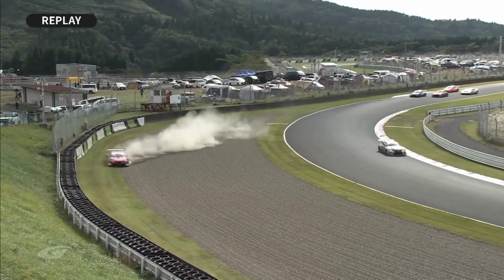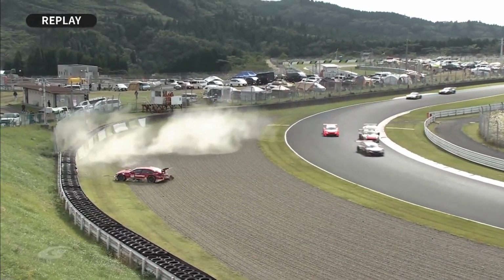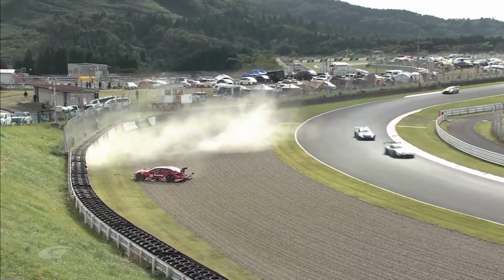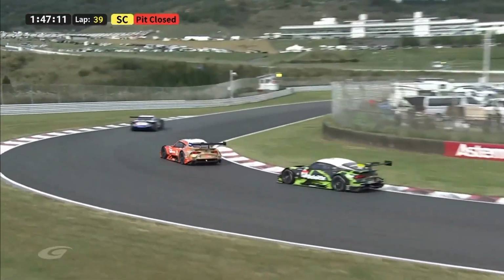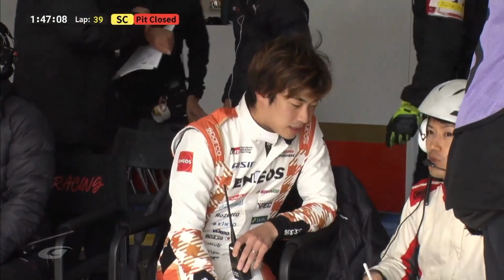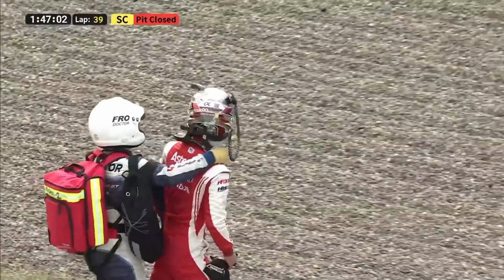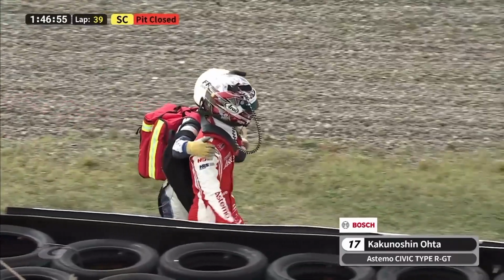Watching that again, I still believe it was Oshima's fault. I would like to see Otta's onboard, but I think he had enough of his car alongside that he deserved to be given a bit more room there. Now, we know that the race promotion at Super GT can be very strict, and we know that when they look at penalties, they look at the outcome of the incident when they make their decisions. So you would almost certainly expect that Kazuya Oshima and the Ineos rookie team may well get the book thrown at them. Look at a furious Otta having to be guided away by the marshal.